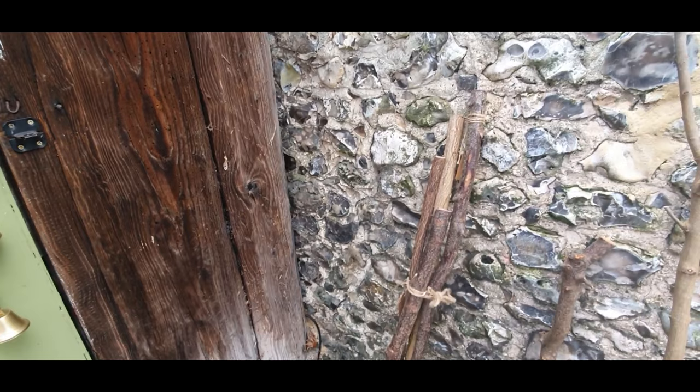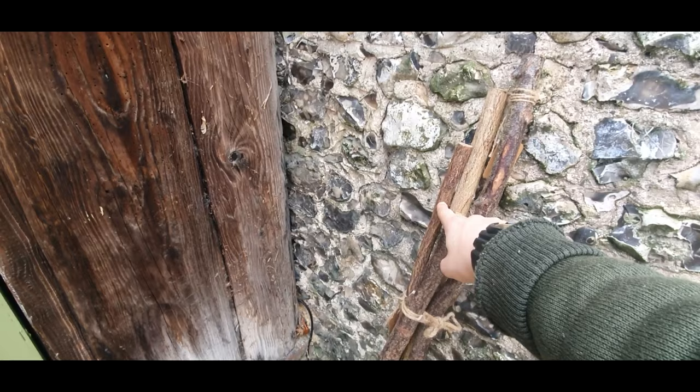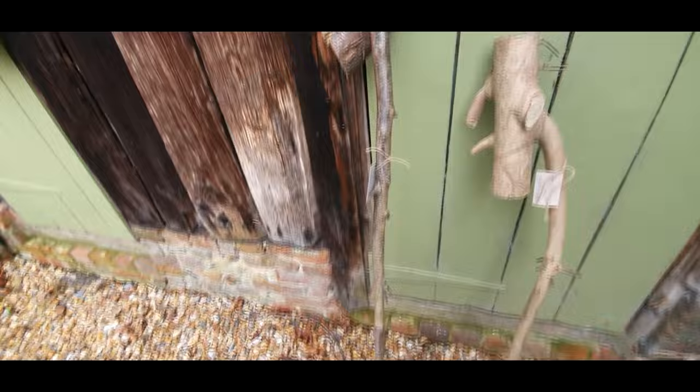This is a bit of holly. That is a piece of blackthorn, and these two are birch, I believe. Probably from the same tree I got that one. So that's the sort of blanks you're hoping to end up with. As I say, sometimes you can get multiple bits from one tree or one branch.